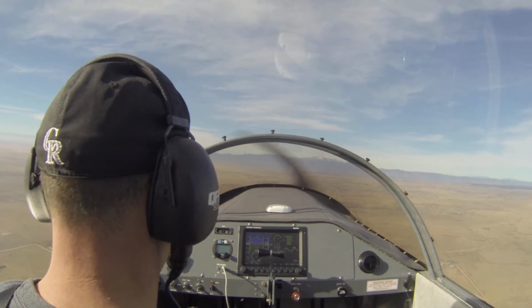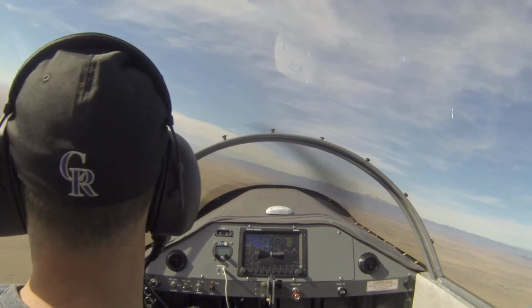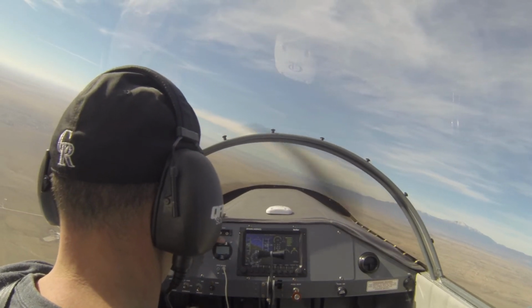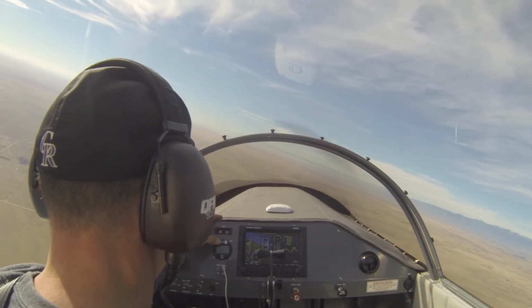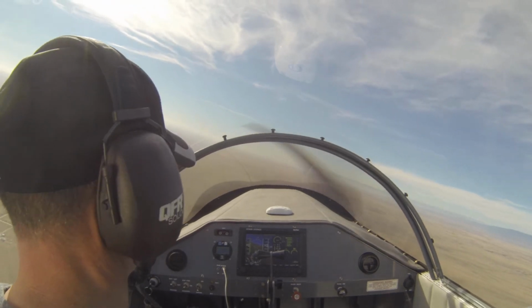Oh, that's the bandpass filter. I do hear a little more background noise. It doesn't change the sound of the mic, so I'm guessing that's not it. Gonna have to turn that back on. Yeah, that definitely sounds better with it on.